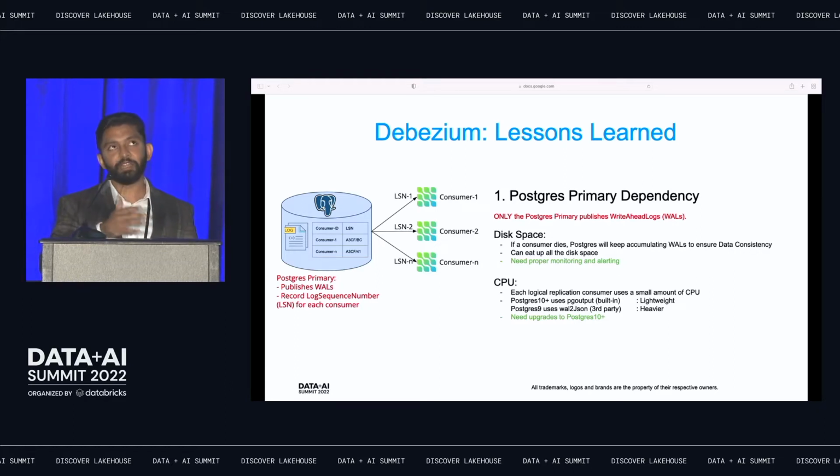So starting Postgres 10, Postgres comes inbuilt with a plugin called pgoutput. Using that plugin, you can natively take out logical replication updates from the database. But if you're using an older Postgres version, then you have to install a third-party plugin, for example, wal2json, to get those updates out. Those are relatively more heavyweight. So in our experience, upgrading to Postgres 10 plus was pretty much a prereq for this.